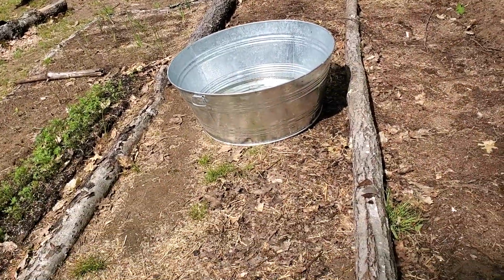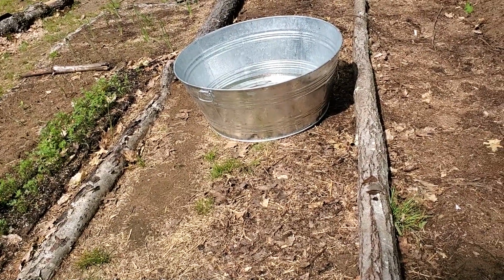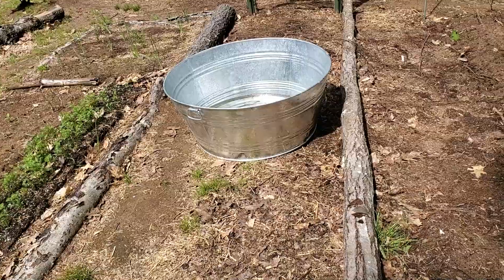The big galvanized pot, well, it's a barrel. I have visions of spearmint in it.